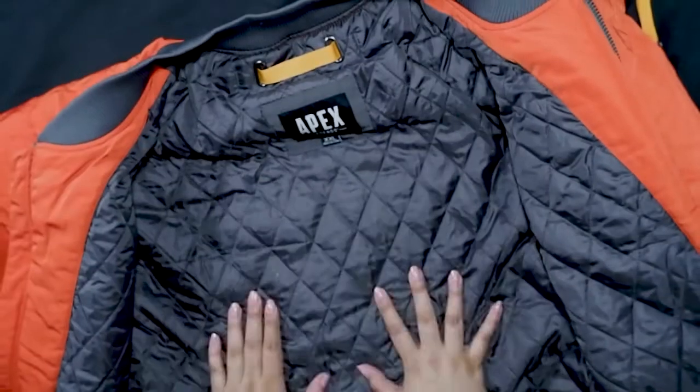But really great attention to detail here and little accent pieces here. I love this little harness bit here. Really cool. So excited to try it on.